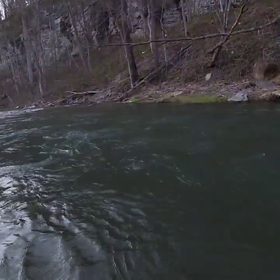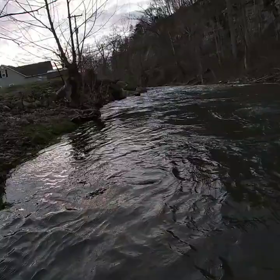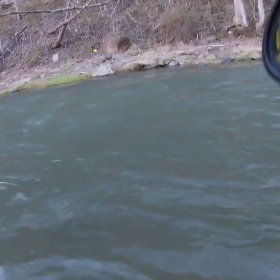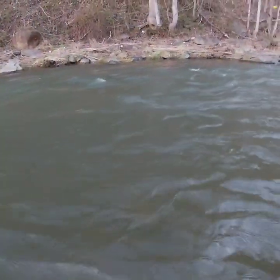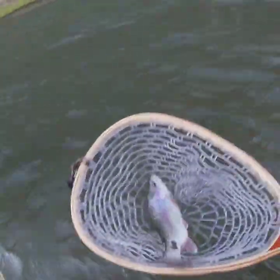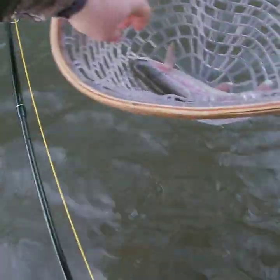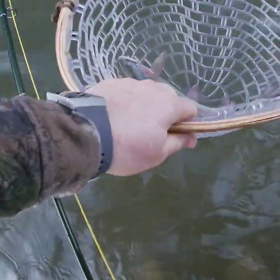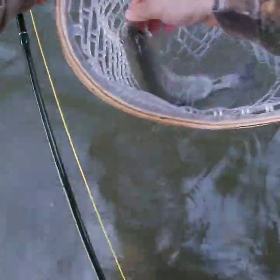Alright guys, I seem to have gotten hold of a pretty good fish here. It's pulling some drag. Try to work him downstream, see if I can get him in here. May not be big at all. We'll see. Oh, he's pretty decent. Oh yeah. Nice big old rainbow, and he swallowed that woolly booger nearly, if you can tell. Nice big rainbow though.